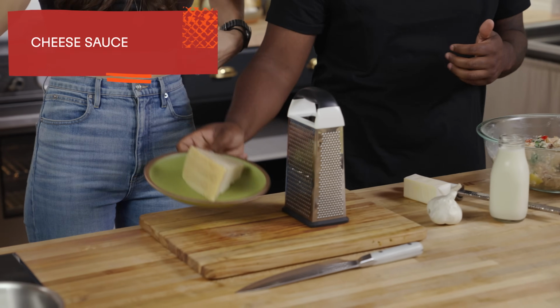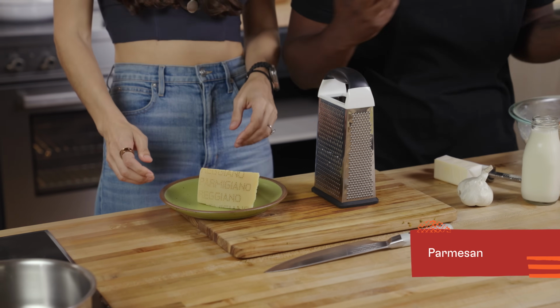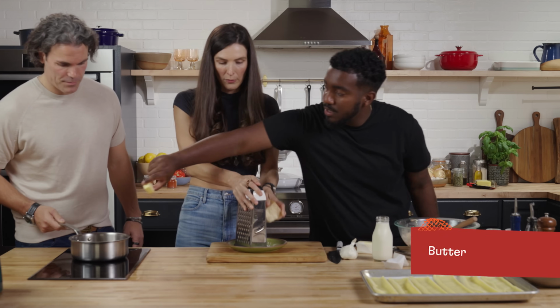Now we gotta get started on the sauce. Go ahead and grate this big block of cheese. You don't have to do the whole thing. We're just gonna grate about half a cup to a cup of the cheese and drop some butter in there.